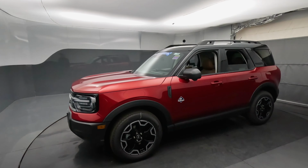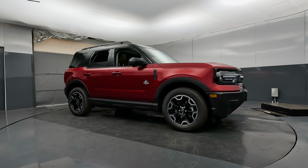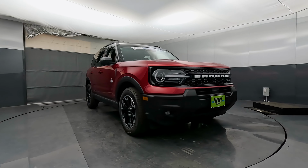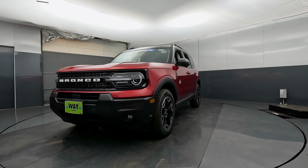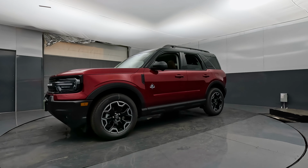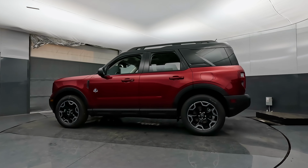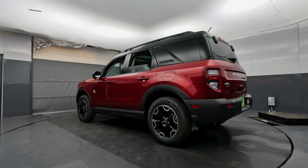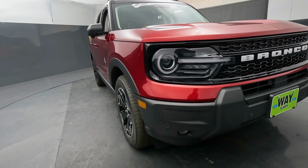Let's dive in. The Bronco Sport's a compact crossover, one of the most popular segments of vehicles in the United States. These compact crossovers are even outselling sedans. These are the most popular vehicles on the road in the US market and most of the world. Vehicles like the Toyota RAV4, the Honda CR-V, Nissan Rogue, Volkswagen Tiguan, our own product, the Ford Escape, are all compact crossovers. But the Bronco Sport's a little bit of a different formula.